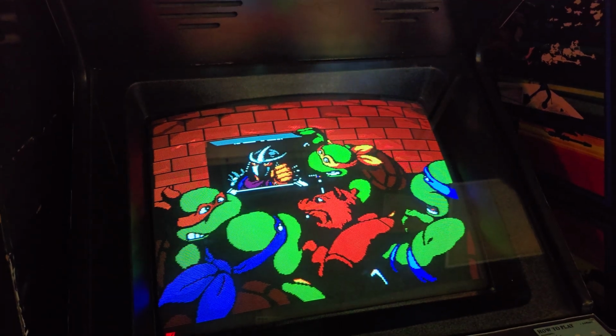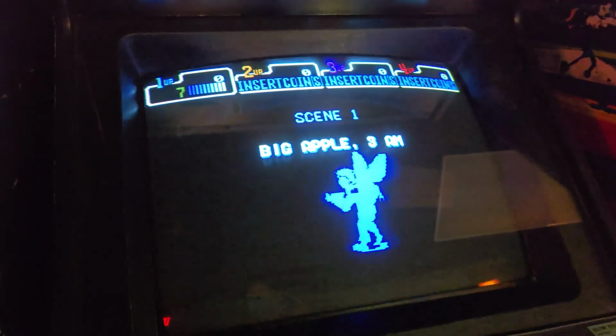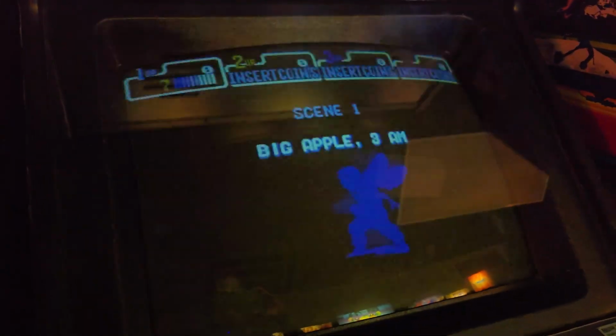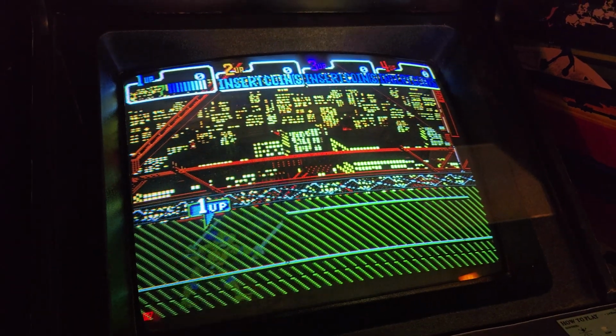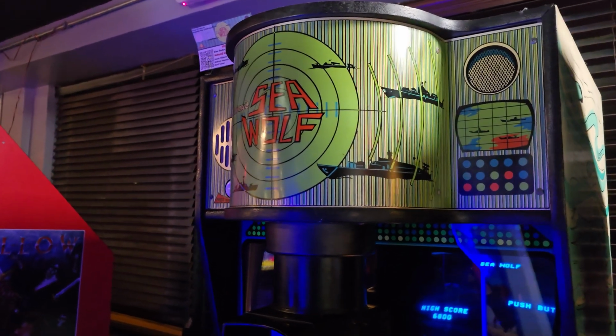This is Turtles in Time, either way. Still an amazing game. Big Apple, 3 a.m. So fun. This is really different. Interesting.